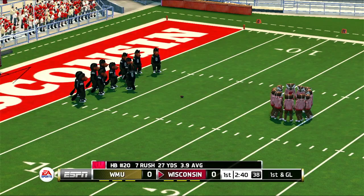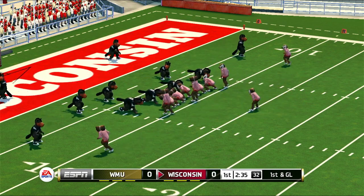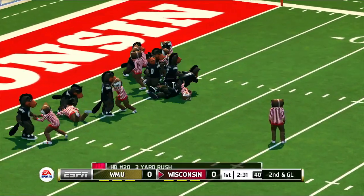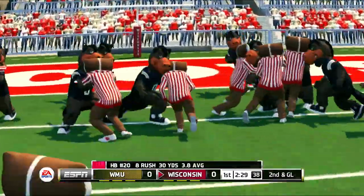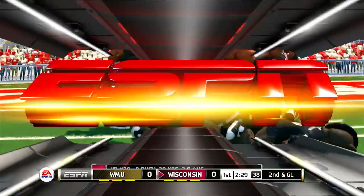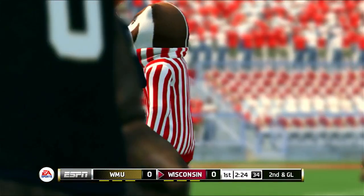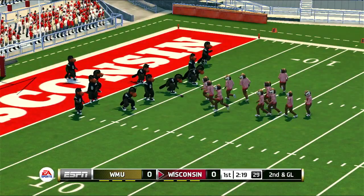He got 7, but it looked like for a second he could have broken it for even more. Good call. First and goal. Ball on the 8. And he's taken down at the 5-yard line. Gain of 3 on the play. And this is the 8th play of the drive. 4 down.